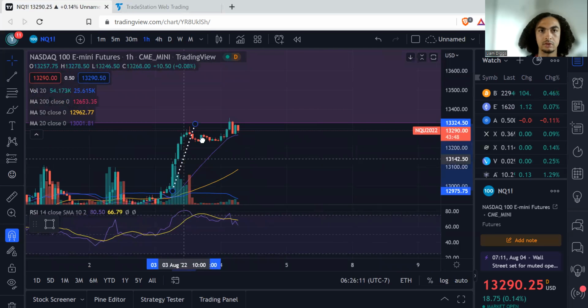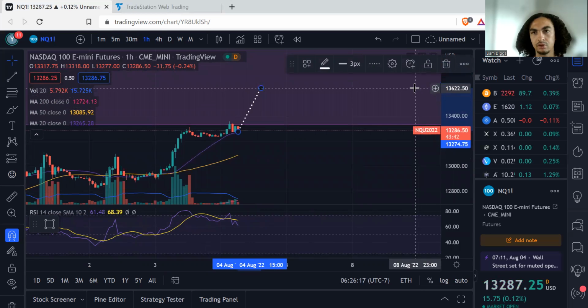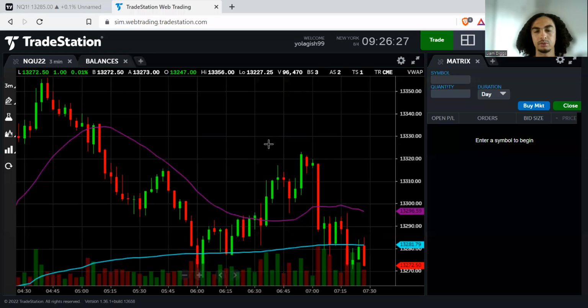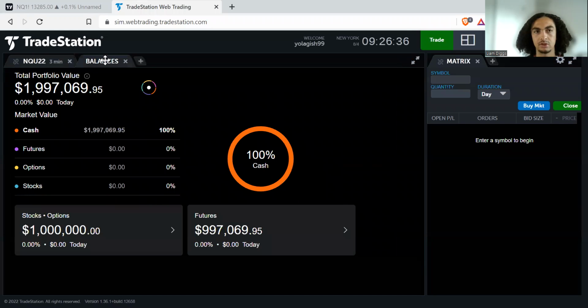Or we'll see a move through to somewhere around that 13,620 number. So let's go over to the actual platform. I'm using TradeStation. I'm not a huge fan of TradeStation. That's just what I'm using right now. This is also a simulated account, so that's why there's $2 million in here. Don't bother trying to steal anything because it's not real money.